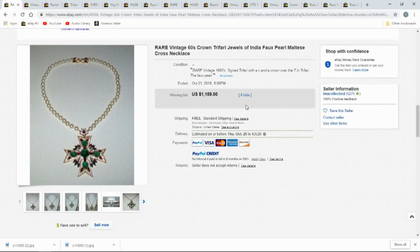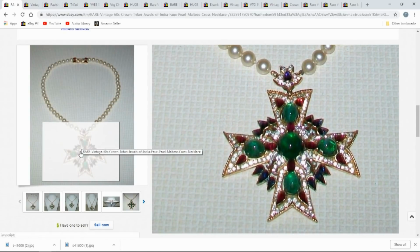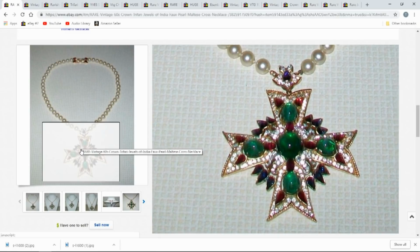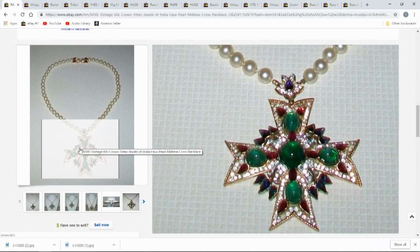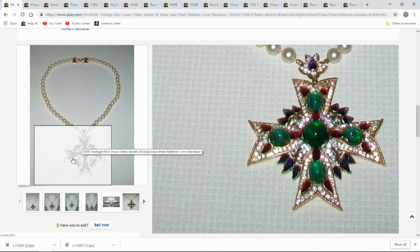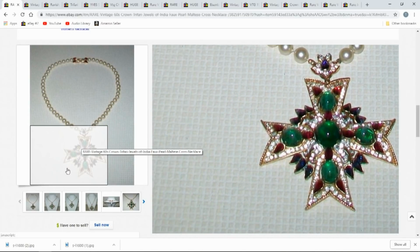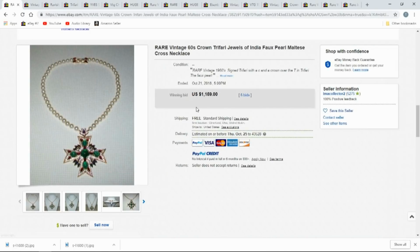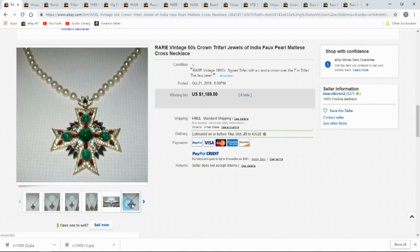Now, Crown Trifari again. This is a nice piece. This is Jewels of India. They're like a recreation or made to look like British crown jewels from India, like the Indian opals and things like that. Now, I've seen just a pin of that cross or broken pieces of just that cross where people don't realize what it is. And I've had some of these before from the same line. $1,160 basically. With an AC and a crown. Now that one I want to see.